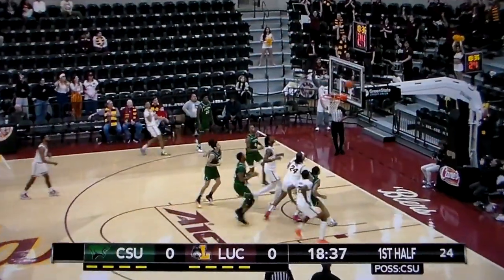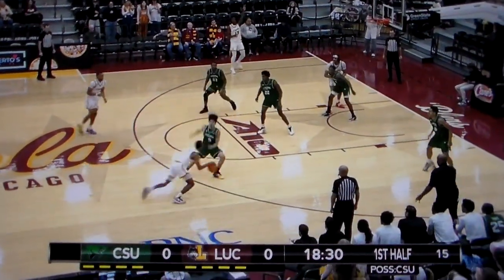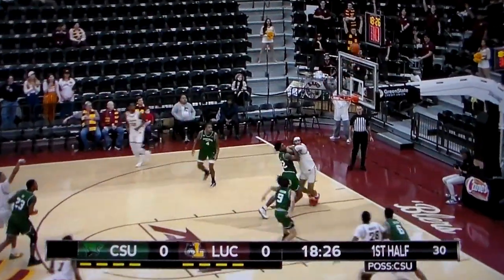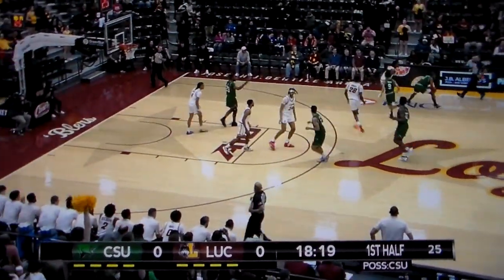Kay Dotson on the wing for three. That won't fall. Rebounded by Kamani Winsu. And now Dotson thought about another three, but passes it up there. Takes it here. And that's too strong in the rebound to the 5'11 freshman Malik Robinson for Chicago State.